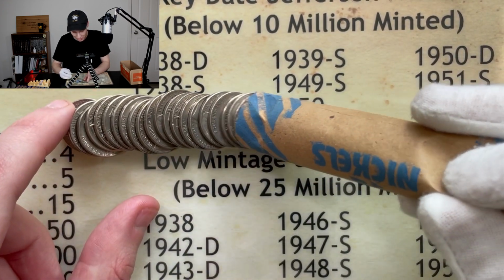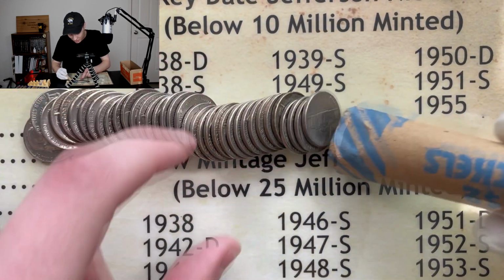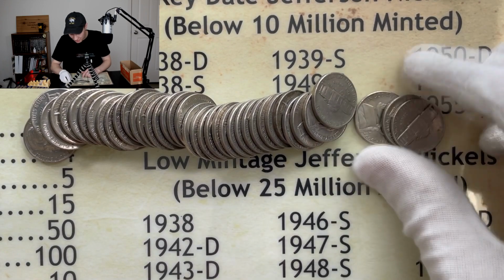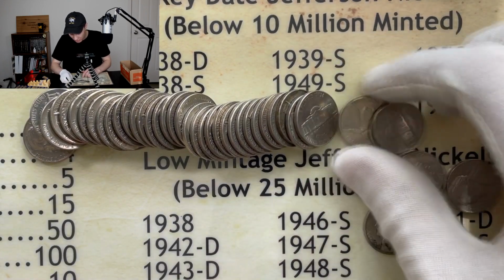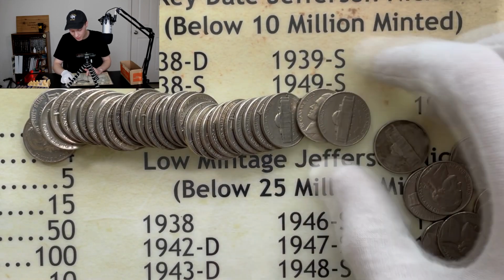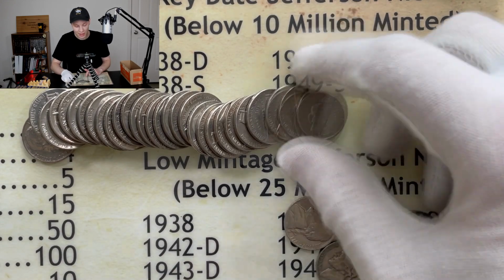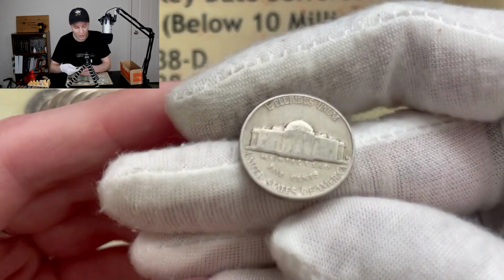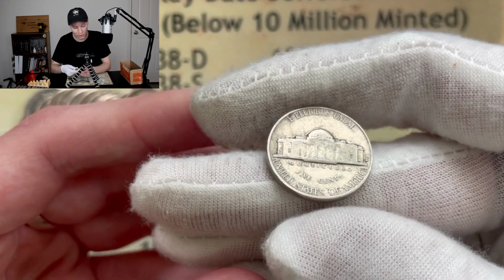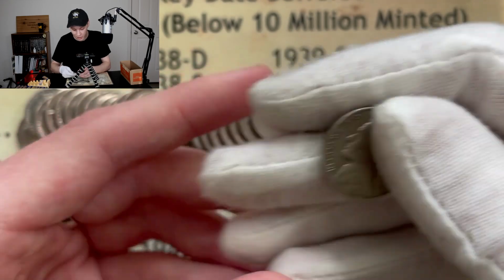Let's see if we can get a Buffalo to pop out for us. That would be very cool. I'm not seeing it so far though. All right, so let's take a look, guys. This is the first roll of 10, and we are already on the board with a 1953. As I always say, I keep anything before 1960. And right here we have a Denver reverse popping out for us. That means that this coin is at least as old as 1964. Let's flip it over and see if it's a keeper.